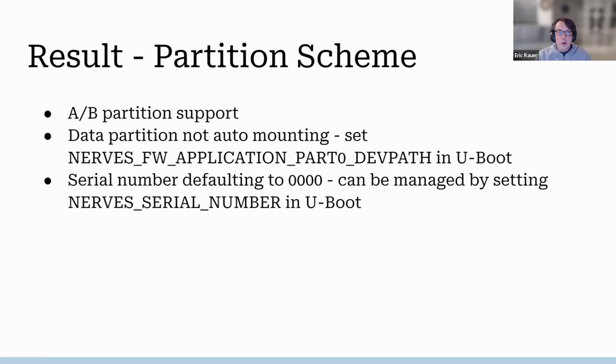So after I did the partition scheme, I got the A/B partition support out of the box. Turns out the data partition not auto mounting was related to an environment variable that was set in U-Boot, so that was fixed. And then the serial number defaulting to all zeros, I decided to do that in provisioning.